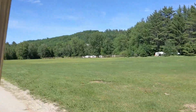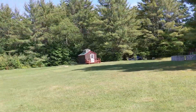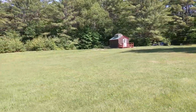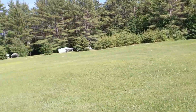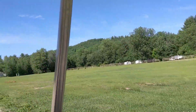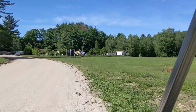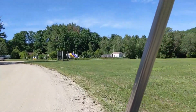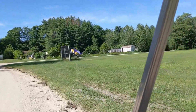And this is the big old ball field. That little tiny cabin house right there is just barely open for the first time this year. Teeny tiny, but it can sleep 5 people in it. The pool is in the process of getting painted and getting ready for the summer season, so it's not quite open yet.